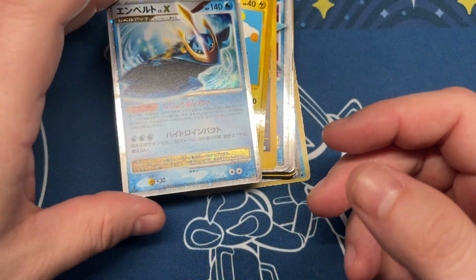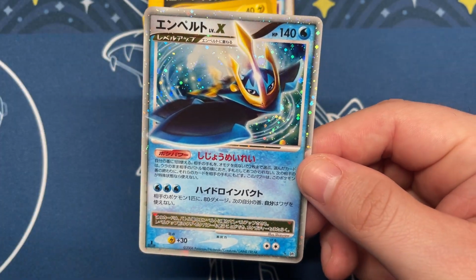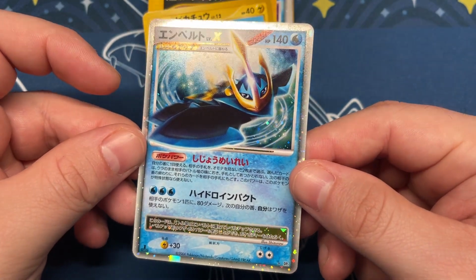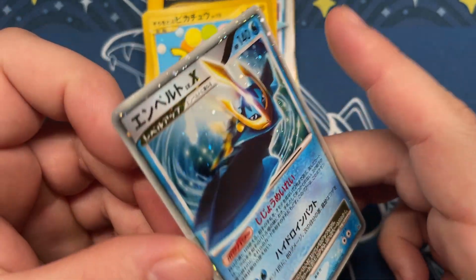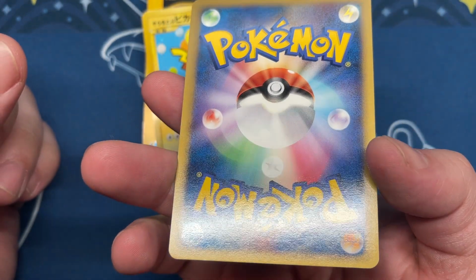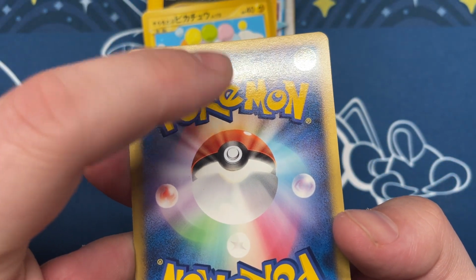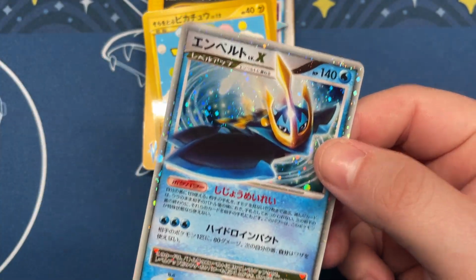We have Empoleon level X. This is from Space Time Creation. This one in near mint condition. Beautiful copy of this. Beautiful foiling. Might be a swirl right there. Again, near mint on this one, just so you're not going to see much. Really clean copy. Maybe a little, I wouldn't even call it an indent. Maybe like a little scratch. I don't know there. But again, near mint on the Empoleon. Great looking card.